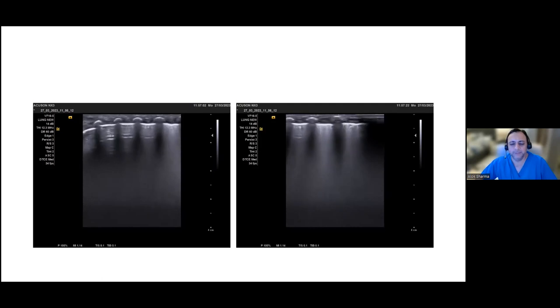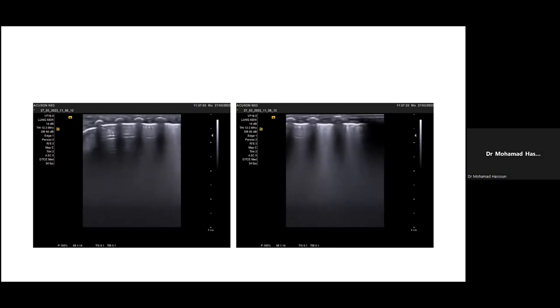How old is the baby? Now 24 hours. The first 24 hours was on CPAP, clinically improved, everything was okay. Just after 24 hours, the baby started to have increased work of breathing with recession and tachypnea, and FiO2 went up to 0.3. That's why I did the ultrasound.